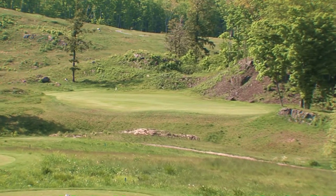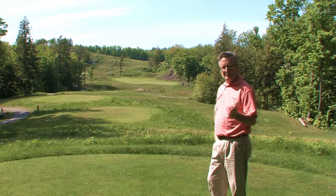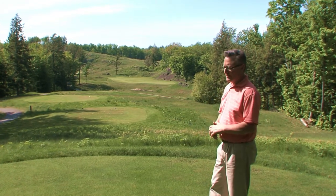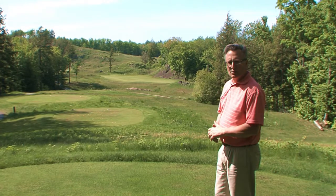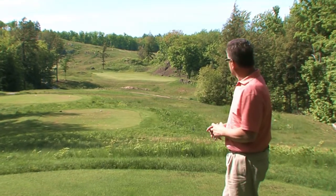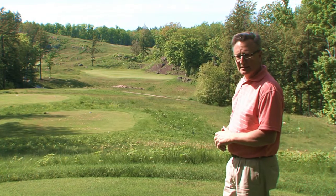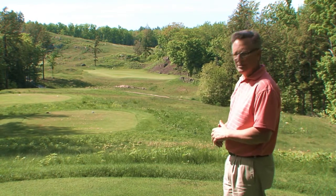I can imagine. Well, here's number 15. Mark referred to it. It's quite a challenge if you're playing from the back tees. We're back there right now. It's 240 yards. Quite a poke for even the best of hitters, and not a lot of room for error either. Fun hole, but you better make sure that shot off the tee is long and straight.